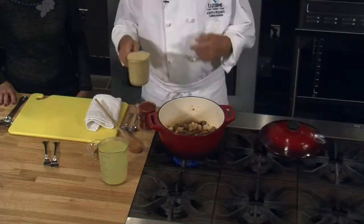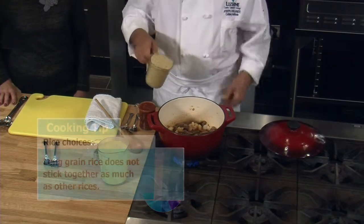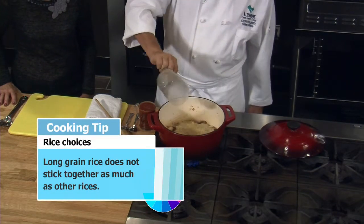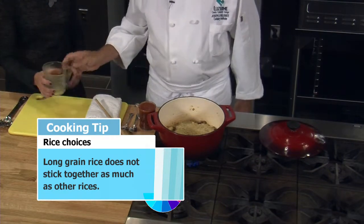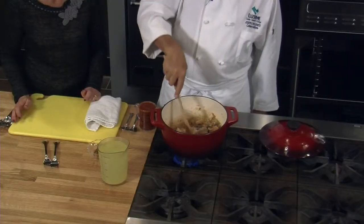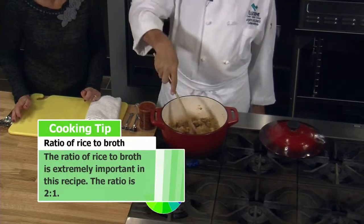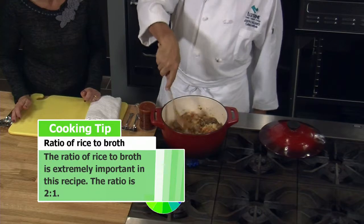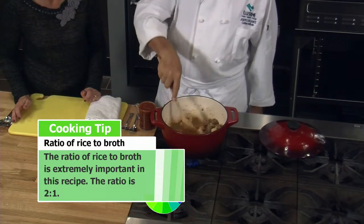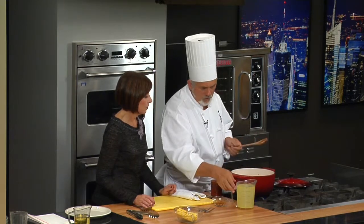I'm using long grain rice because it doesn't stick together as much. What do you have there? 2 cups? Yeah, I have 2 cups here. And the only thing that's really extremely important in this dish, Kathy, is the ratio of rice to broth. And that ratio is always, with long grain rice, 2 to 1. So we use 1 part rice. I think we used 2 cups of rice. We did. So we're going to use about 4 cups of broth, which I think I have here, right?